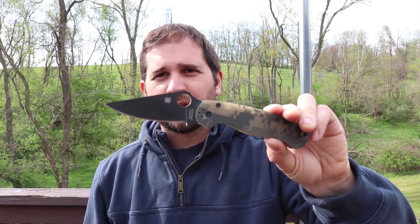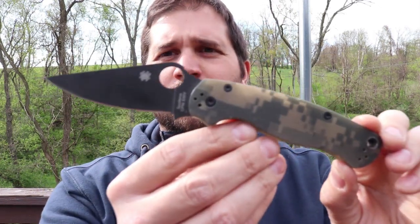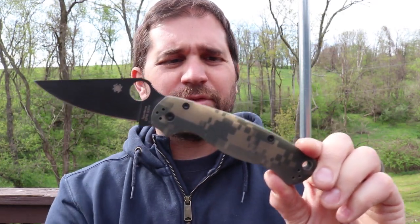Now, my other knife that I carry, periodically I'll cycle it in and out, that I've never featured on the channel yet, is the PM4 Paramilitary 4 from Spyderco. This is the black blade with the digi camo. Pretty cool knife. It's not little, it's definitely a bigger size for an everyday carry knife. Very neat knife. Very reliable knife.